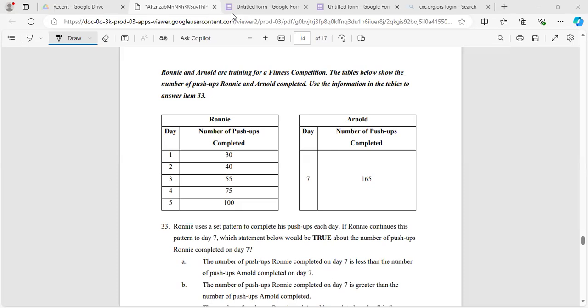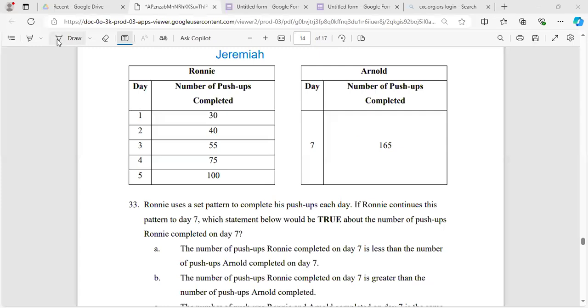All right? So it says Ronnie. The number of push-ups Ronnie completed on day 1 is 30, and then the number of push-ups he completed on day 2 is 40. So the main thing is we're trying to find the amount of push-ups he completed on day 7. So when you add, you can say what plus 30 gives 40? 10. So then on day 3 he does 55 push-ups. You're going to say what plus 40 gives 55?